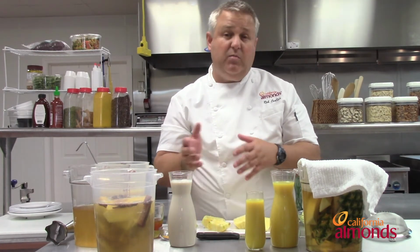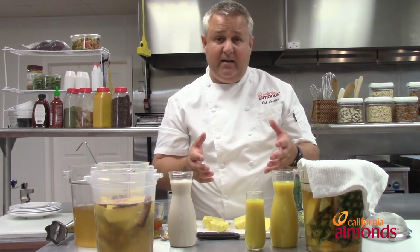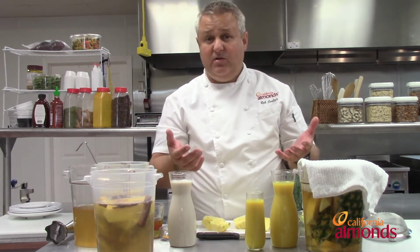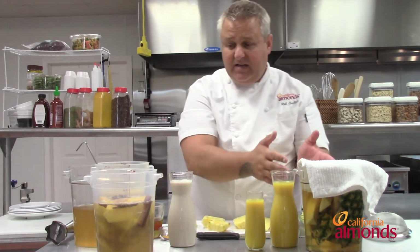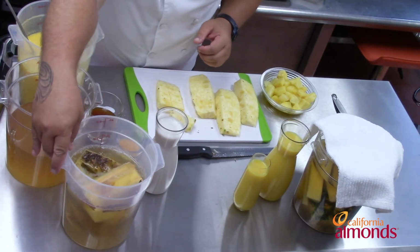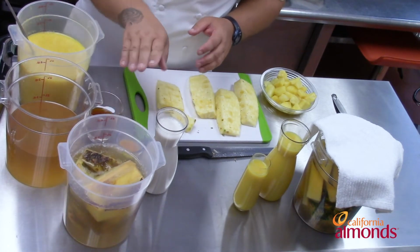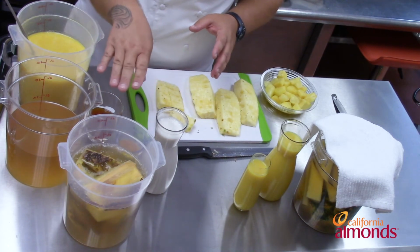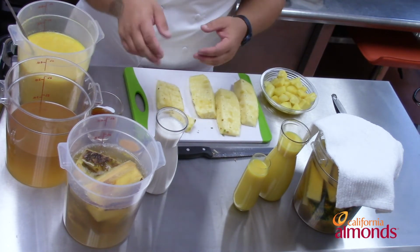It's going to take approximately 2 to 3 days. Just keep an eye on it. It's going to depend on the ripeness of the pineapple and the temperature in your kitchen. Now for that stage, we sped it up, and we're going to show you what it looks like here when it's fully fermented. If you look into this, you'll notice the bubbles, a little bit of foam on the top. That's what you want to look for in that process.